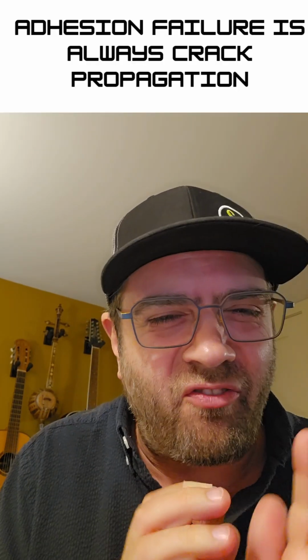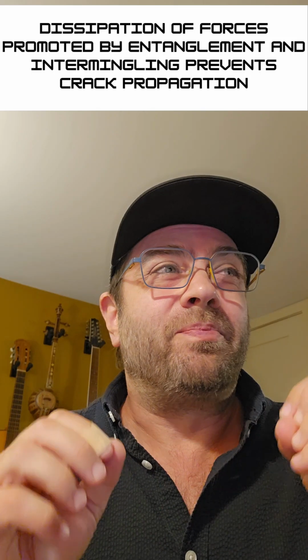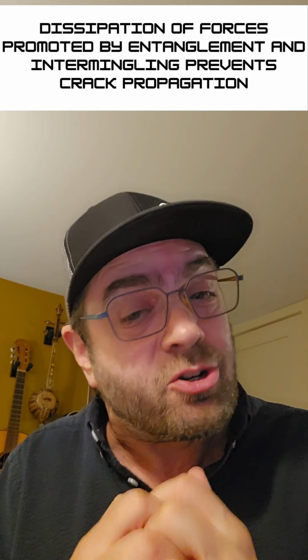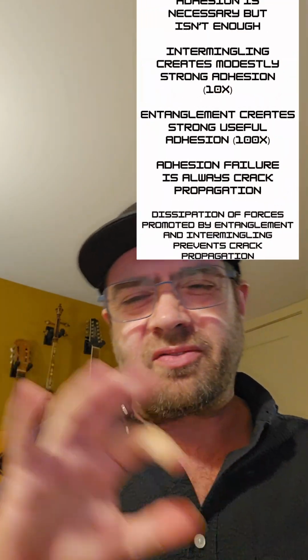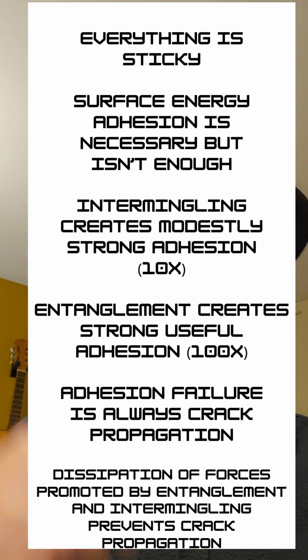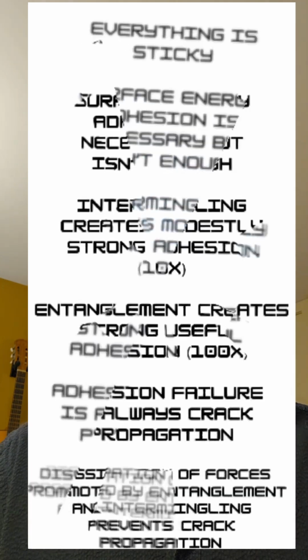And that adhesion failure is always really crack propagation. And that dissipation of forces promoted by entanglement and intermingling is what prevents that crack propagation. And the last one is that the quality and force of the dissipation is a function of the chemical and the mechanical characteristics of the system's materials and the temperature and speed of force application. But the first 6 are the ones that I want you to think about when we think about evaluating what is sticky and where we want to use it and when.